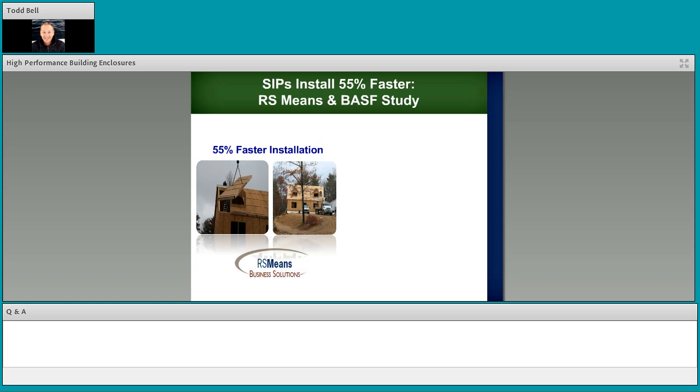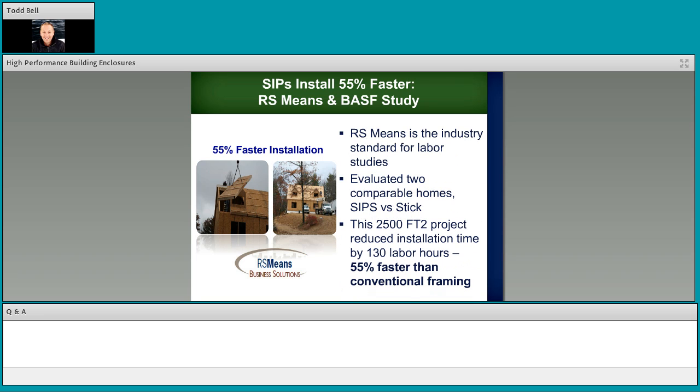Now we're getting into these case studies. SIPs install faster. We've talked about that 4 or 5 times. One study states that it's about 55% faster installation. Of course, that depends on the design and simplicity of the structure.